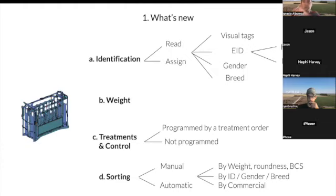Some people will do first one thing and then the other. Some people will do all simultaneously. Some people will do identification, like three in a row, and others will identify one at a time. So there's a lot of stuff.